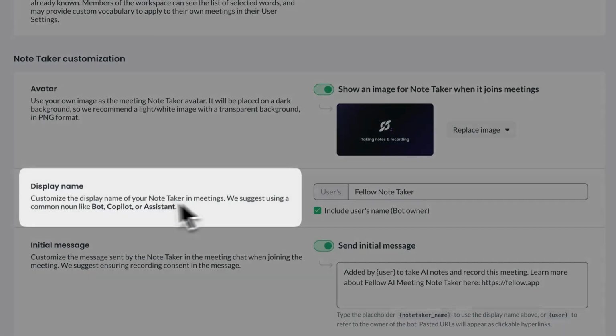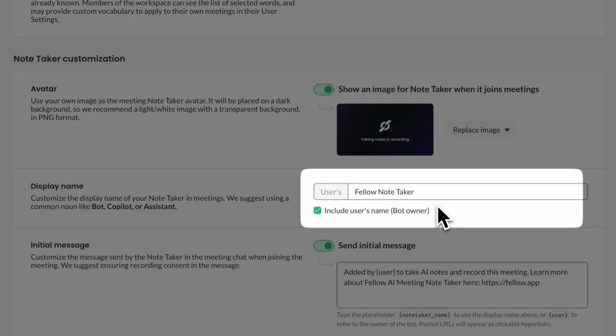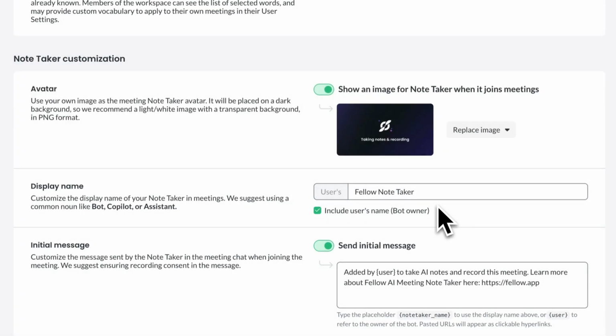Next is the display name. This controls how the bot appears when it joins a call. Many organizations rename it to something like AI Meeting Assistant or Copilot so attendees immediately understand its purpose. By default, the display name may include the bot owner's name to show who authorized or invited it to the call. However, some teams prefer to remove the owner's name entirely. This is often done for consistency and simplicity, especially in larger organizations where multiple people use bots. This is particularly useful in customer-facing calls, where you may not want to confuse guests with individual employee names, or when you want the focus to be on the assistance function, not who controls it.